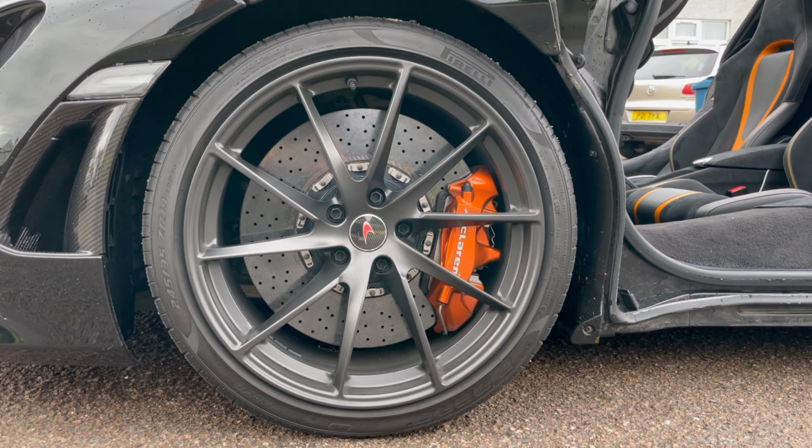Do you know what I've got to say? It's the attention to detail. I love this orange, the stitching. The stitching is lovely. They've done it really nicely, contrasted with the black and the suede. Even the brake calipers are contrasted with the orange as well. It's really nicely done, like the speakers and everything.